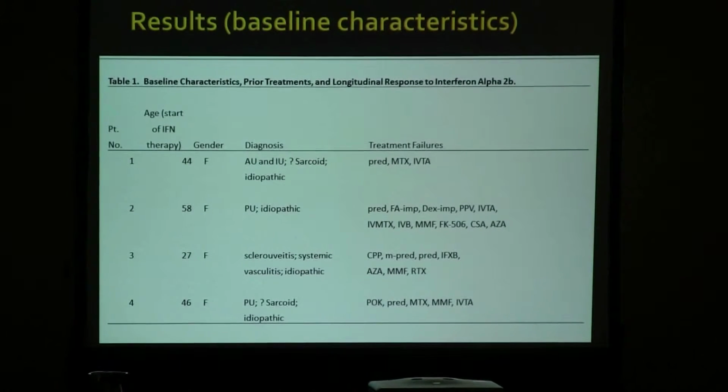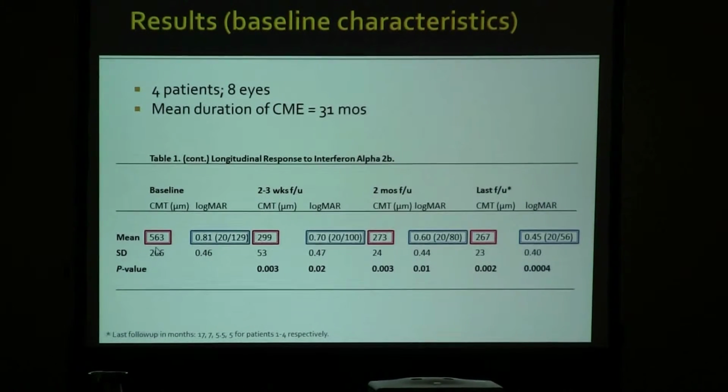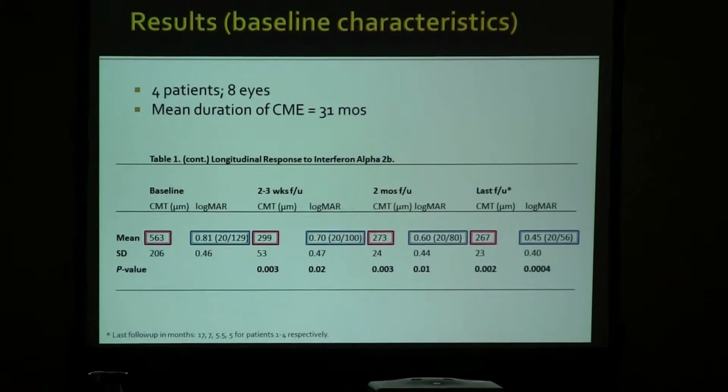They all had chronic cystoid macular edema on average for 31 months. In red, we have the baseline thickness of the central macula of 563. Within 2 to 3 weeks, it was down to 299, and by last follow-up, it was 267 for all 8 eyes. And the visual acuity in our cohort, again, nearly doubled from 0.81 to 0.45.